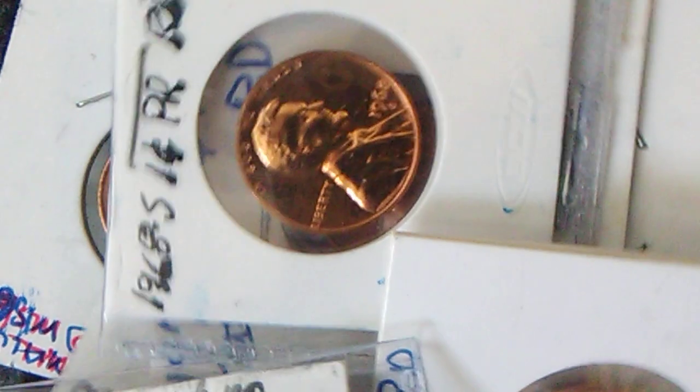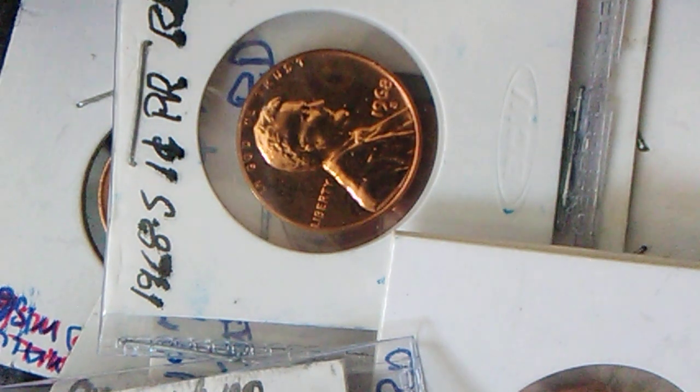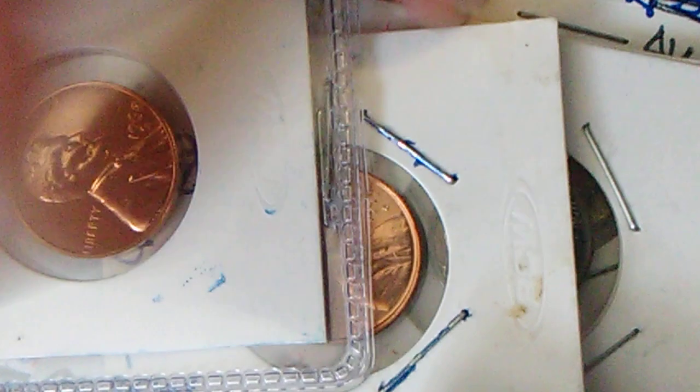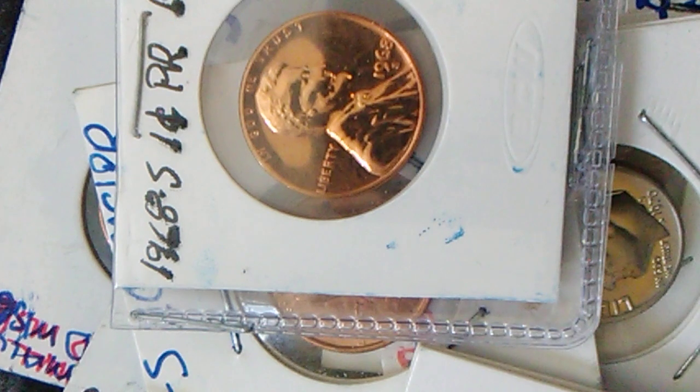Whoops! Oh, timber! It's getting stacked. There's a really nice 1968 proof. It's pretty nice, and poof, it's just a little dust over the top there. But yeah, I got some good stuff.